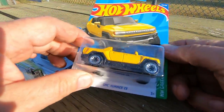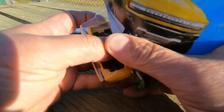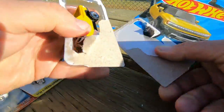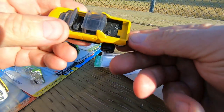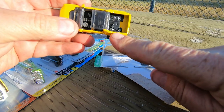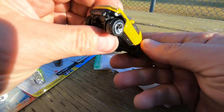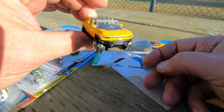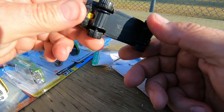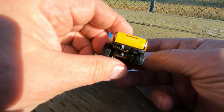Now, this Hummer is too cool not to open. Let's open this up. There's a better look at the skateboard right there. I like that.